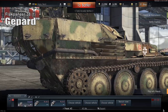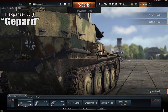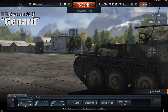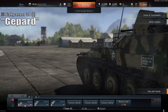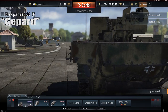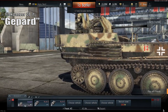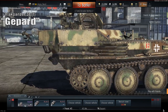The Flakpanzer 38T was intended to be issued to the anti-aircraft platoons of each tank battalion in a panzer division. Most of the Flakpanzer 38Ts were issued to panzer divisions on the Western Front. The remainder served on the Eastern Front. Including the single prototype, 141 Flakpanzer 38Ts were built from November 1943 to February 1944, entering service in 1944.